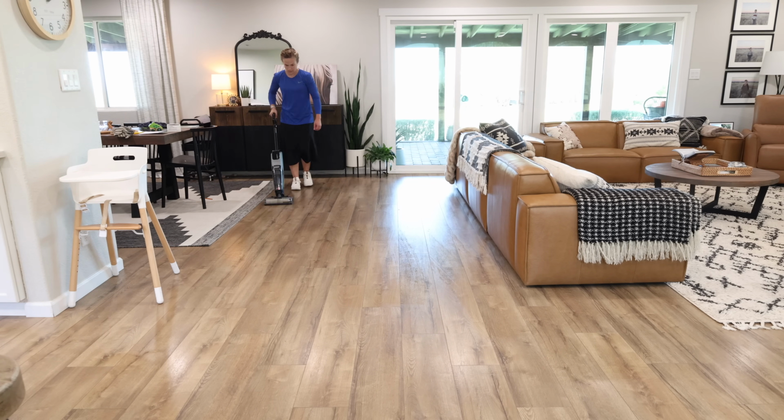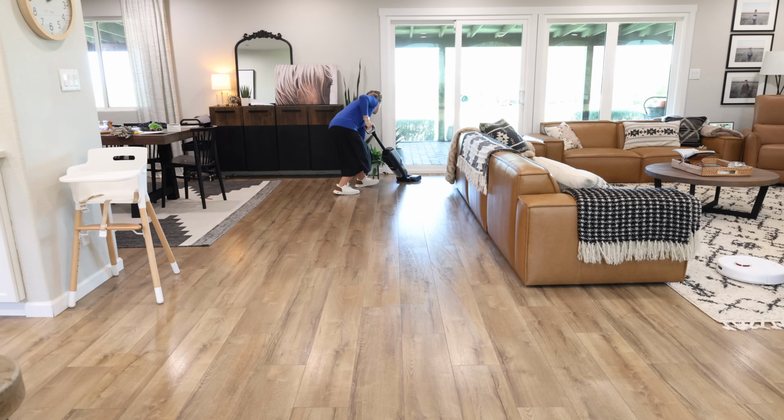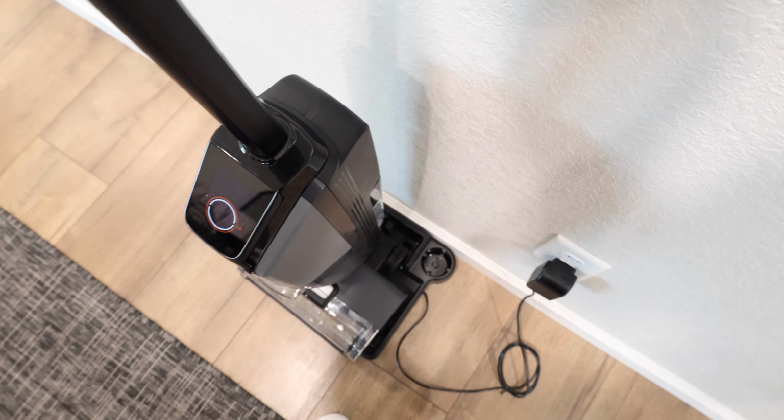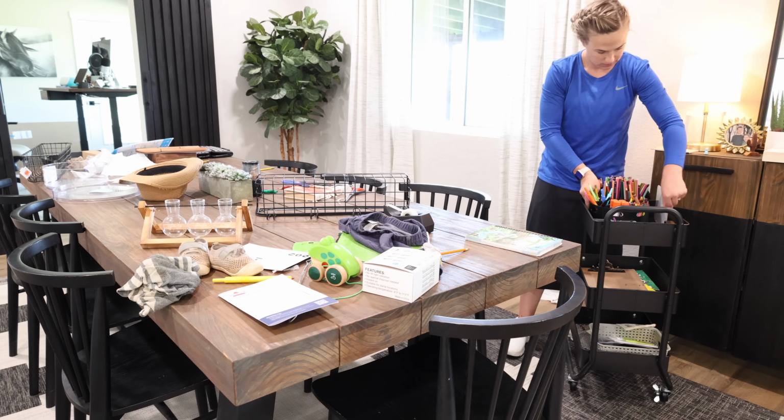I like to at least have the kitchen clean before going to bed because it is so nice to wake up to a clean kitchen in the morning. I feel like it helps to start your day off on the right foot, and it also helps to make your bed when you first wake up in the morning.